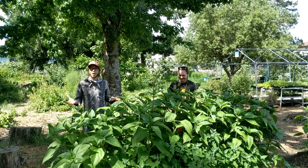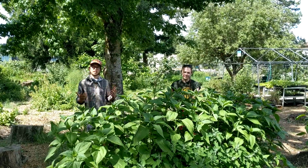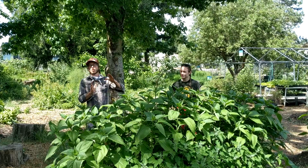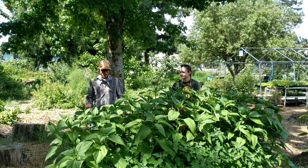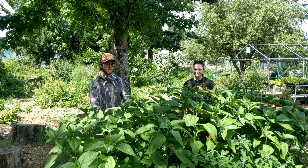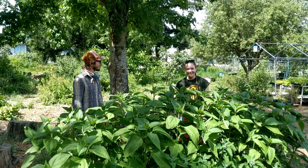So everything is growing like crazy because in the days leading up to the summer solstice, which is at the end of June, every day is getting a little bit longer. There's a little more light every day, and the plants need photosynthesis to grow. So they are responding accordingly. So we're going to show you what's going on. See you on the farm.